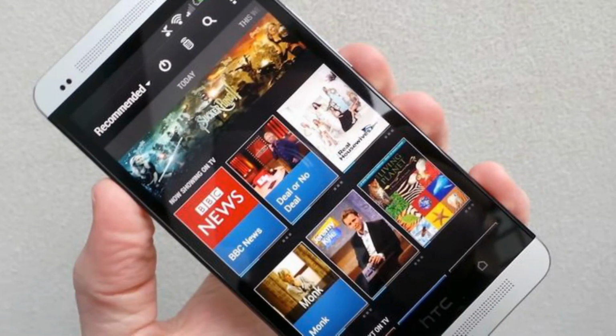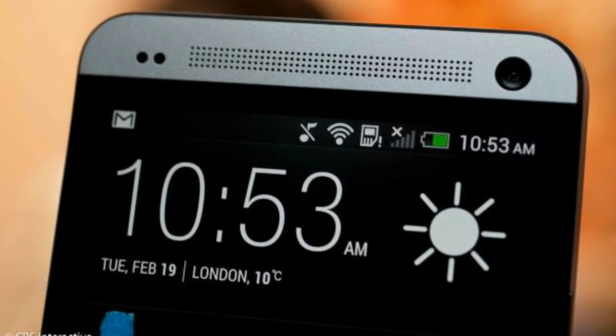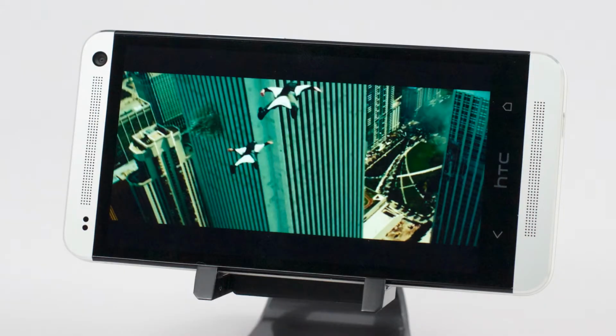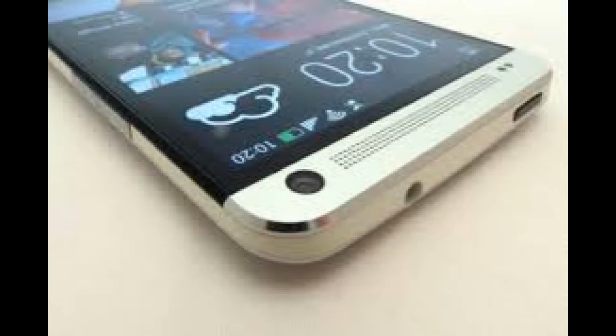Moving to the hardware, let's start with the display. The HTC One has a Super LCD 3 capacitive touchscreen capable of producing 16 million colors. Its resolution is 1080 by 1920 pixels at 4.7 inches and around 469 pixels per inch pixel density. It is also protected by Corning Gorilla Glass and has multi-touch up to 10 fingers.